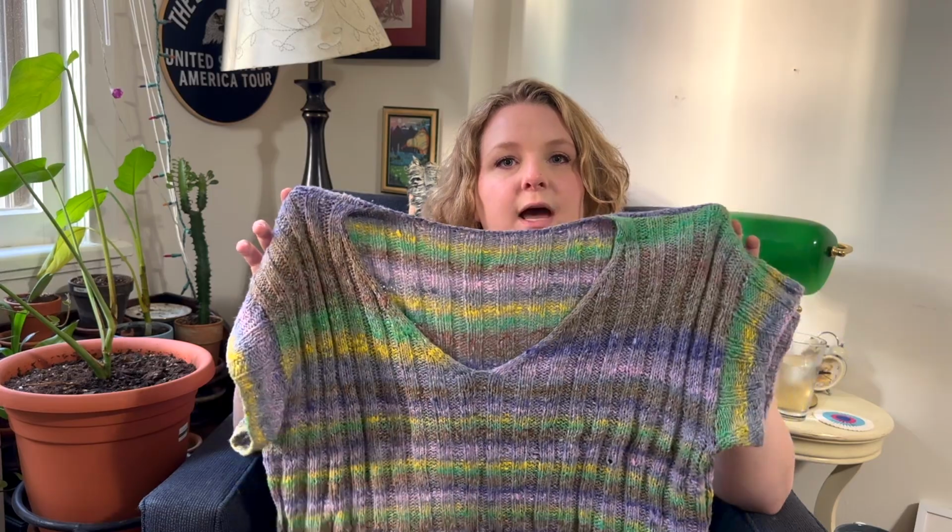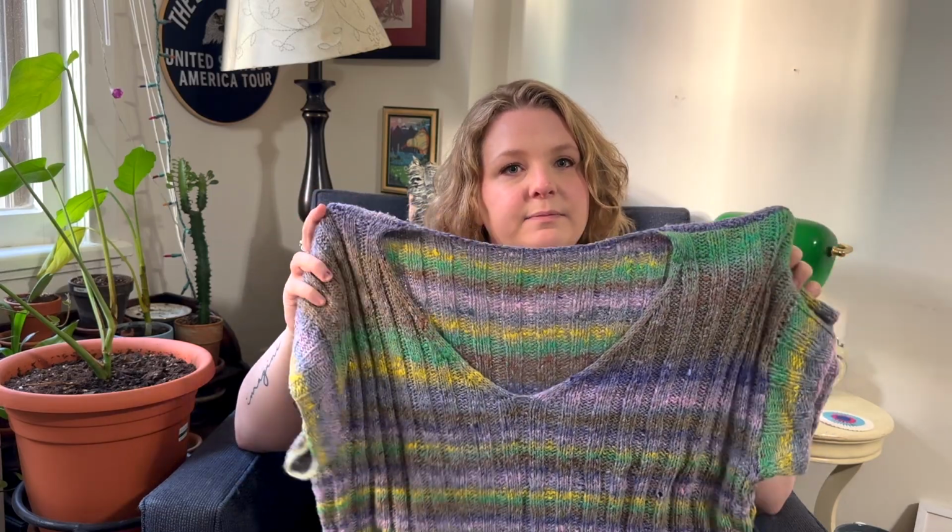I actually still have about 50 grams left. I wasn't worried about adding length because it is a cropped summer cotton blend yarn. I'll try it on and show you. For me, it's not low cut. For some people, this would be low cut. You can modify the depth of the V-neck by changing the front panel lengths.